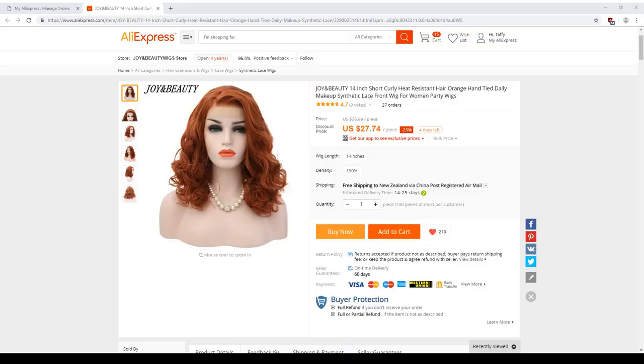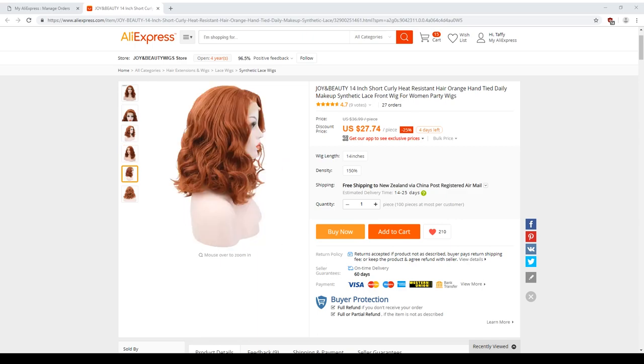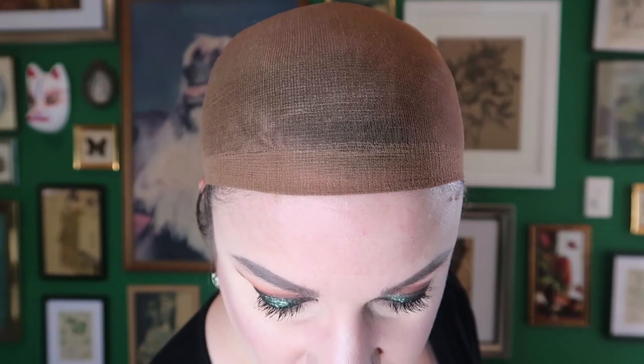This is beautiful. This is the Joy and Beauty 14-inch short, curly, heat-resistant hair, orange, hand-tied daily makeup synthetic lace front wig for women, party wigs. Pictures of it. Yeah, and it looks good. Pretty. Are there any pictures of the inside? There aren't. So I took a real risk with this one. This one's only $38.